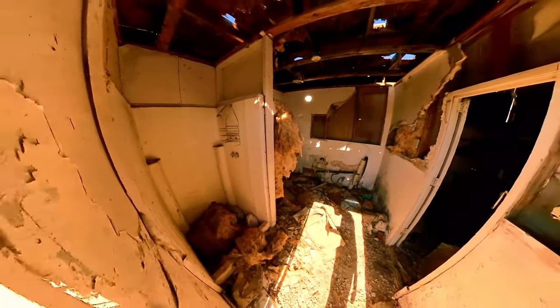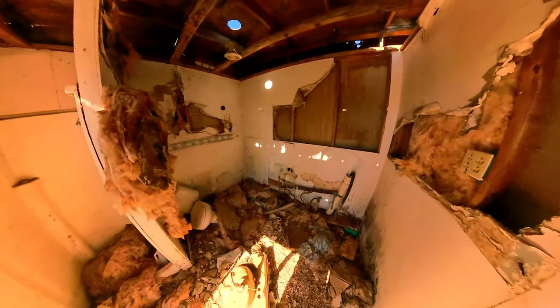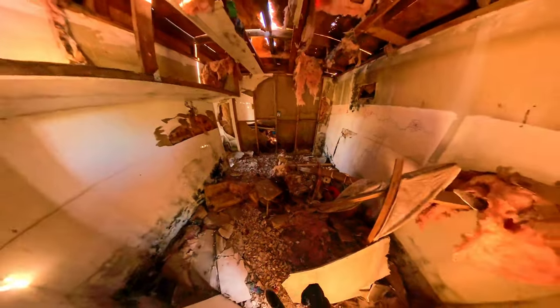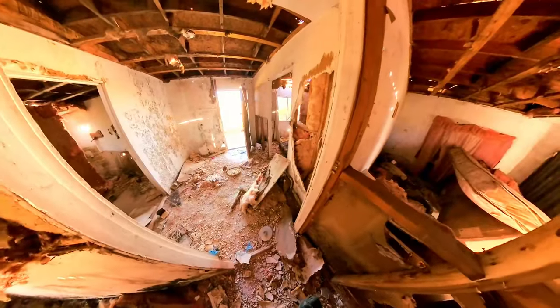Oh, this one's not nearly as bad. Here's the bathroom. Okay, now that's interesting. This is a door that was ripped off, and you walk in, and the first thing you see is a bathroom. Okay. Boy, there's a lot less in this old place than there was in the other one. Oh, we don't even have to, and look at this.